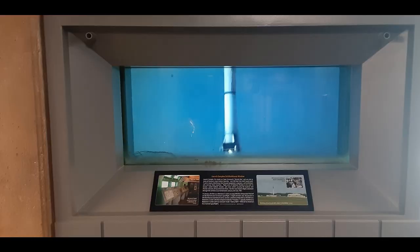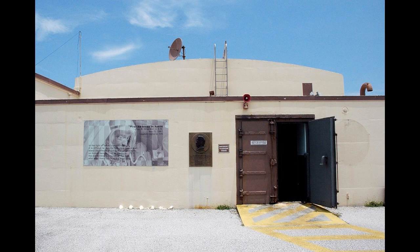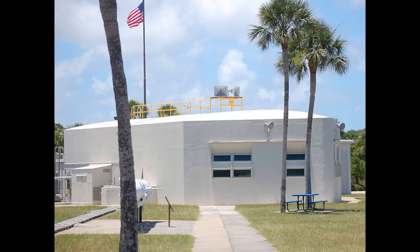This image shows the layers of glass for one of the Blockhouse 5-6 blast windows that is part of a New Mexico Museum of Space History exhibit. This is the exhibit of that one blast window. This is outside of Blockhouse 5-6, where Redstone, Jupiter, and Juno missiles were launched.